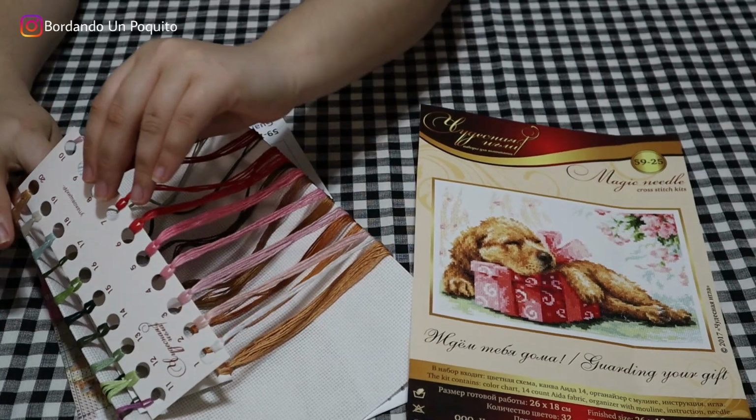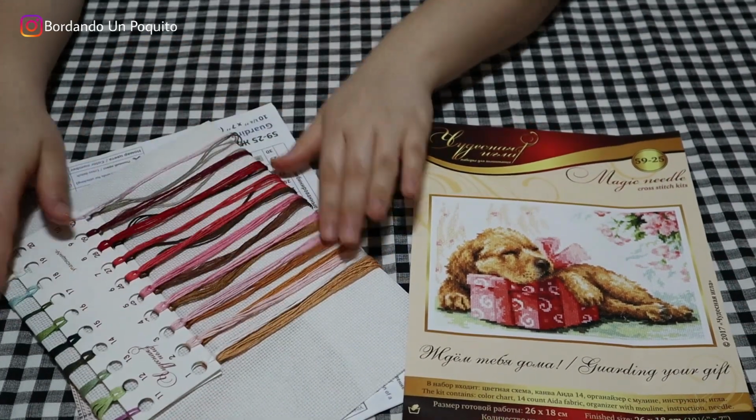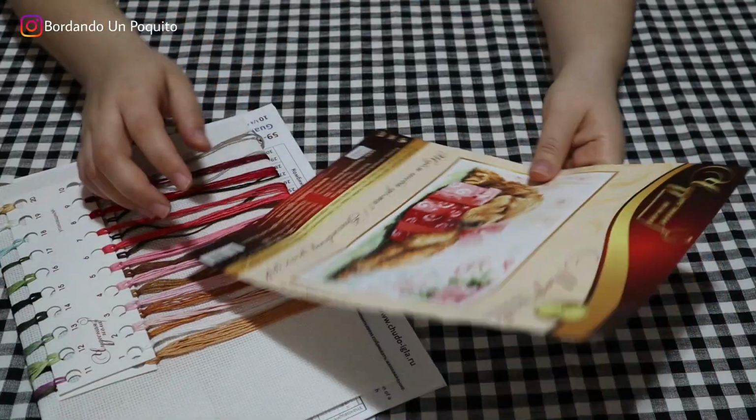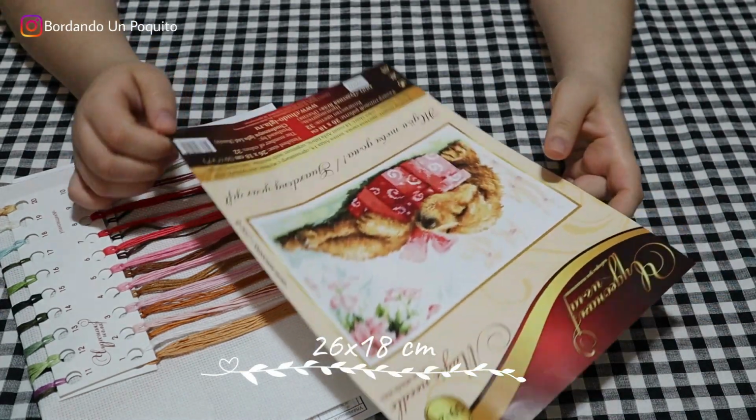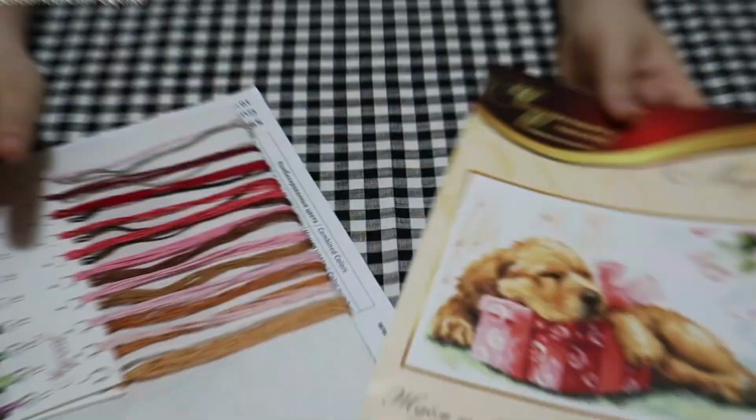This one has a total of 32 different colors of threads, and the project measures 26 by 18 centimeters. Alright, so now we'll move on to the next project.